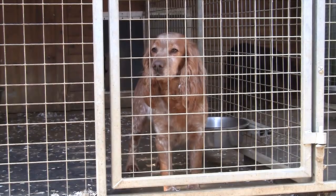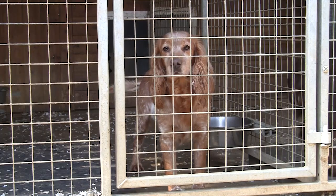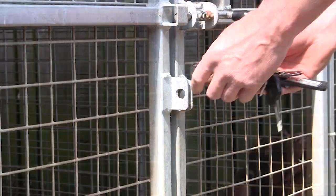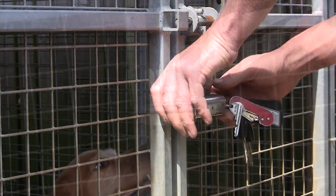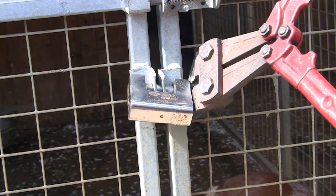The most vulnerable part of a kennel is the padlock. The traditional type with the U-shaped shackle are particularly vulnerable to being cut. A better alternative are the type used for shipping containers, as the design makes it harder to cut through with bolt croppers.